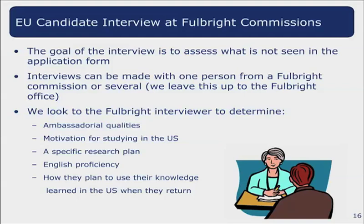An EU candidate interview at the Fulbright Commissions is really just to assess what we can't see from your papers. It is usually with a group of several people at a commission, and I'll talk about who composes this type of interview committee in a minute, but we're looking to see that you have ambassadorial qualities, that you can talk about your research in a very real and simple way and explain it to people who may not understand it, and be a real representative for the entire European Union, to be able to answer questions about culture and things like that.